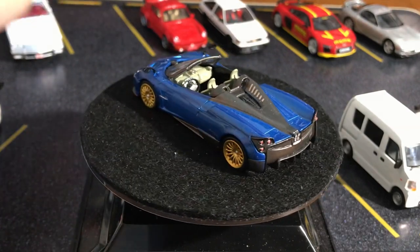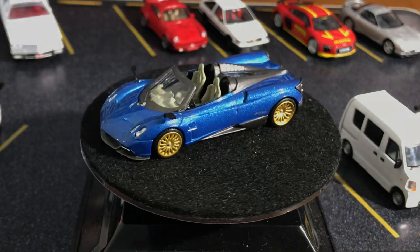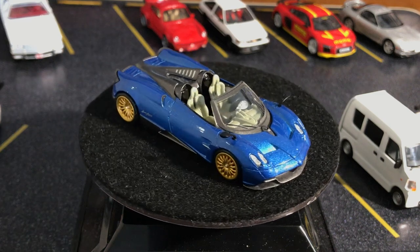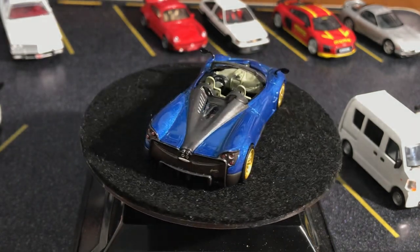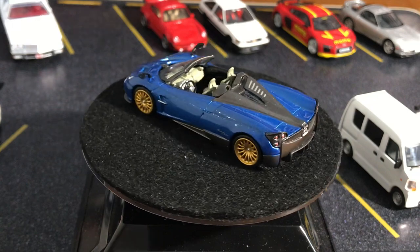Everything before this, these will be pretty much in the sub $10 range. Auto World will be like $7 to $8. Greenlight, $6 to $7. M2 Machines probably around the same as Greenlight. This one you could get in the United States for around $12 to $15. So this is definitely starting to get expensive.